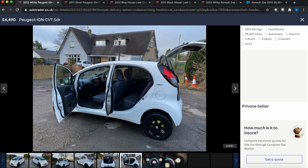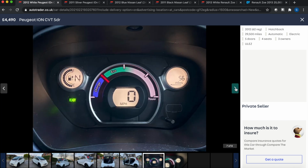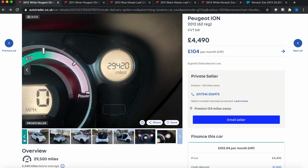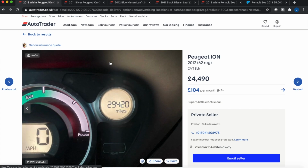Oh, the yellow brake drums on the back. That's quite special. But yes, it's not too bad. A bit short of interior photos on this advert, but let me know what you think. Which one would you pick?